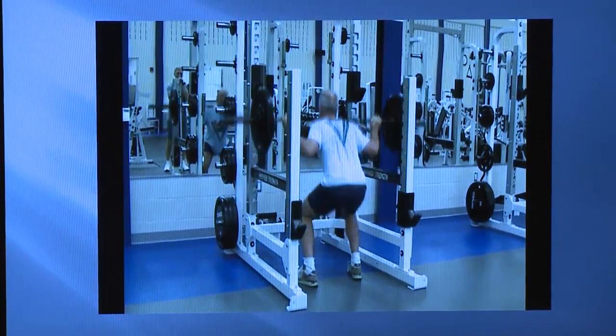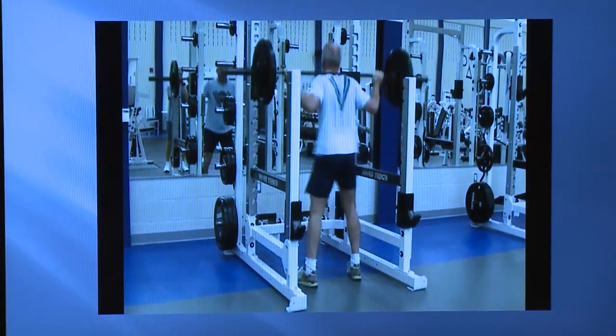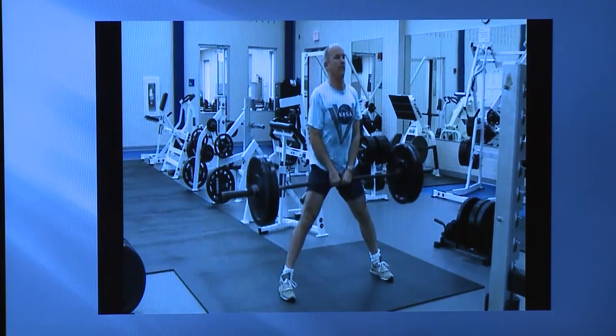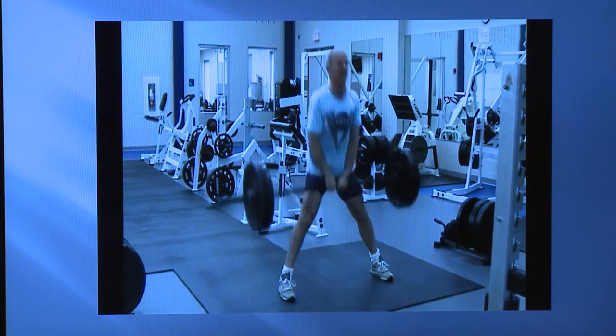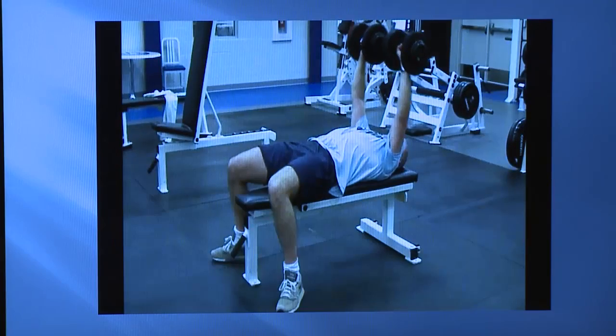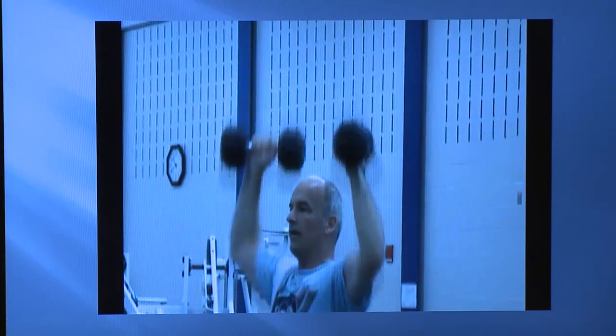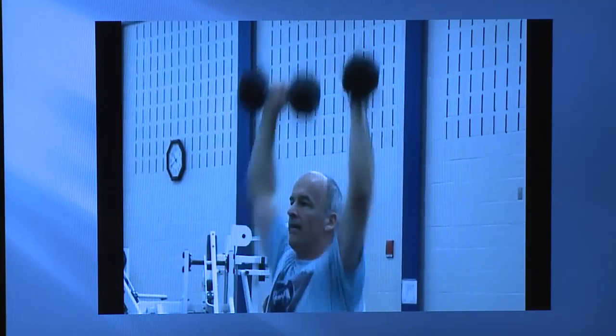So this is, again, week 2. We're already putting weight back on their back. We start them squatting already. Here he's doing deadlift, no different than anything he was doing in flight. He was doing this for 6 months, every day a week in flight. So just some basic weight training movements.